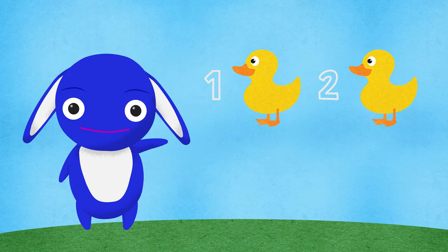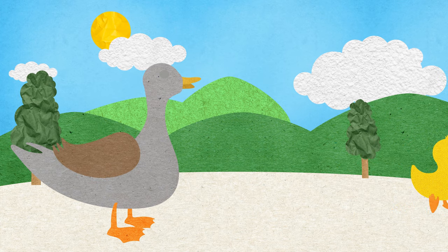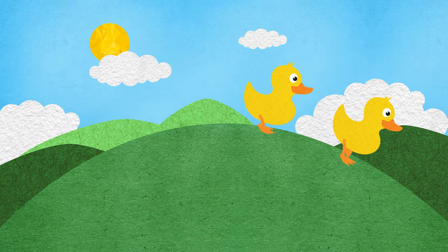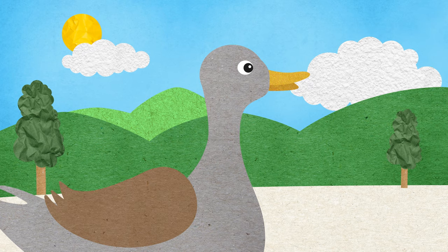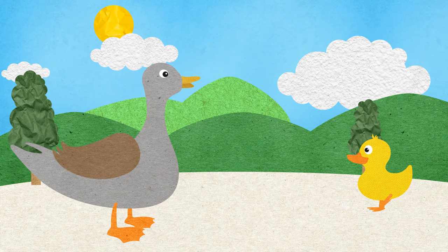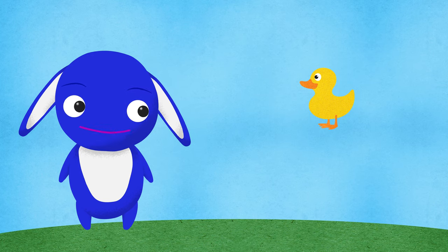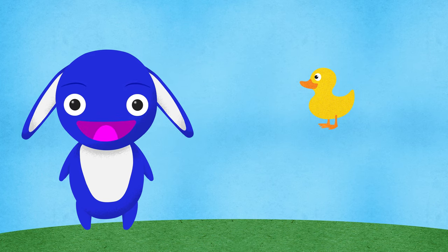1, 2. 2 little ducks went out one day, over the hills and far away. Mama duck said quack, quack, quack, quack, but only 1 little duck came back. Only 1? Oh no! Let's count.